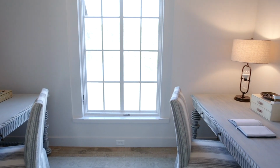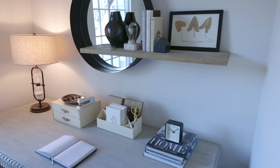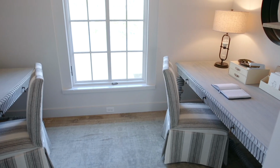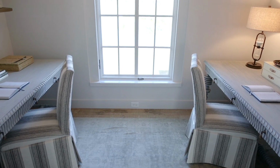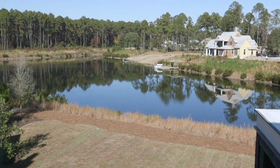2021, the year of the home office. We are putting home offices in every house that we're doing right now, and I think it's smart. If you decide you don't want it, you can always convert it to a bunk room or something later. This one has 2 big desks inside of it, which is great for spreading out, and a beautiful window to check out the view. It's filled with light. It's a great little room to work in all day.